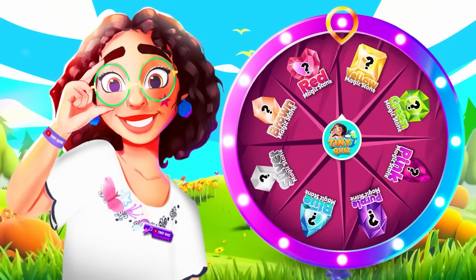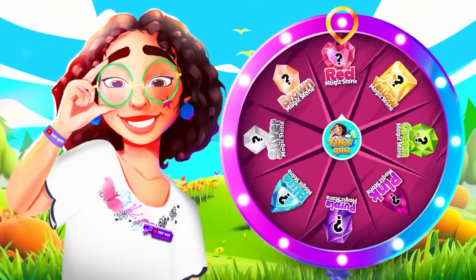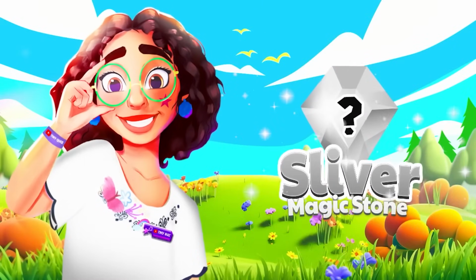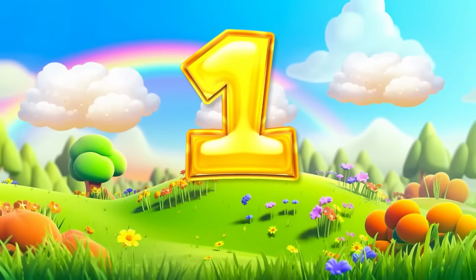Let's spin this wheel and see what's inside. Ooh, it's a character counting game.